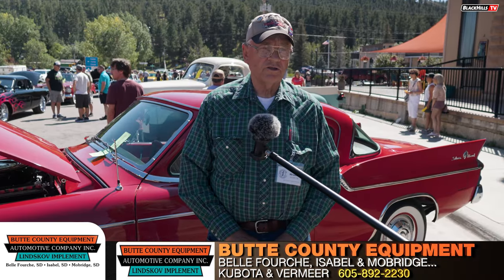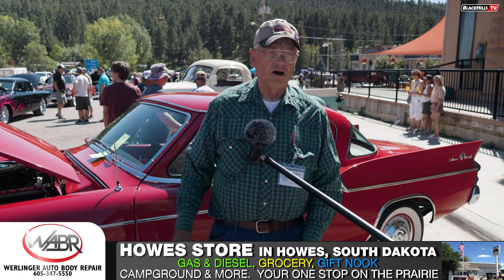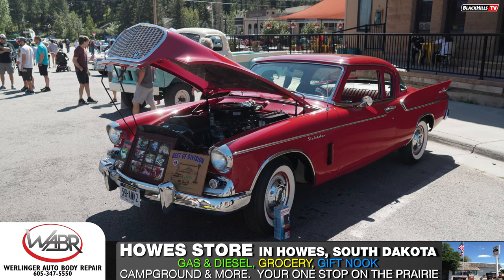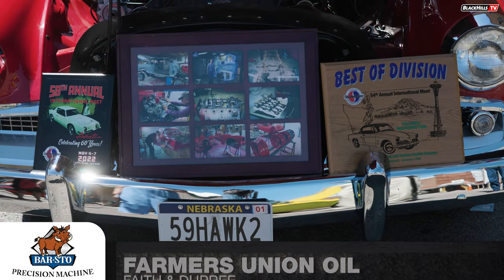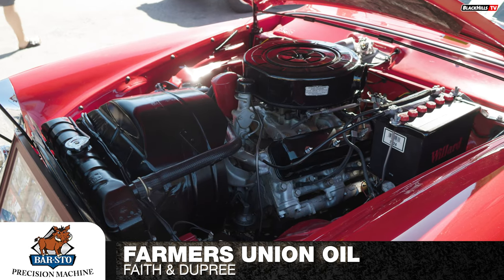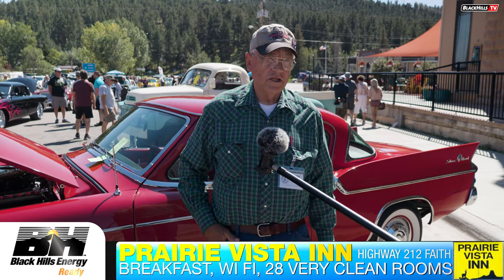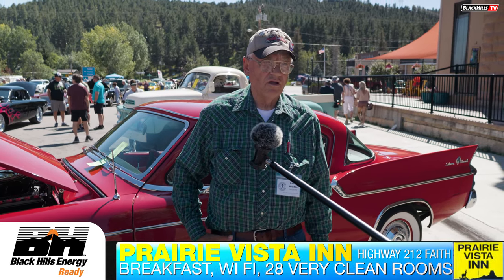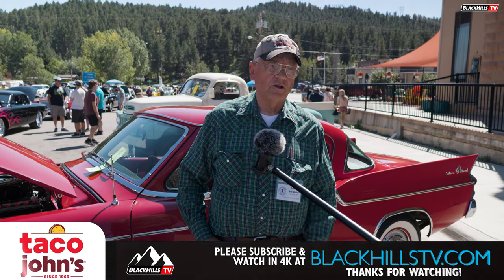I am Larry Hereditz from Norfolk, Nebraska. This is my 59 Silver Hawk, and I restored it myself. I do all my own painting. I do the whole car. I also have a 57 Golden Hawk that I've restored myself. I'm 80 years old now, and I'm still building another Hawk.